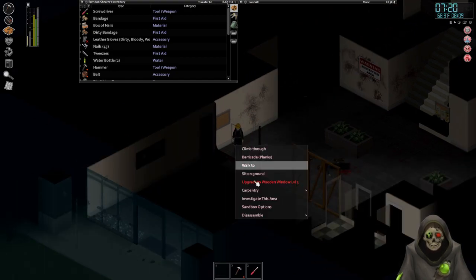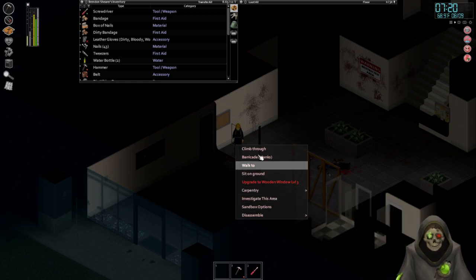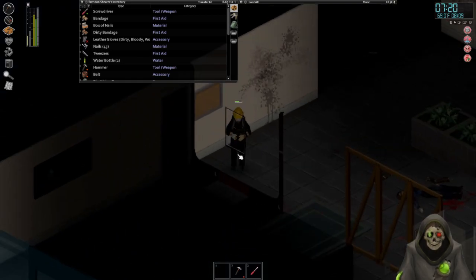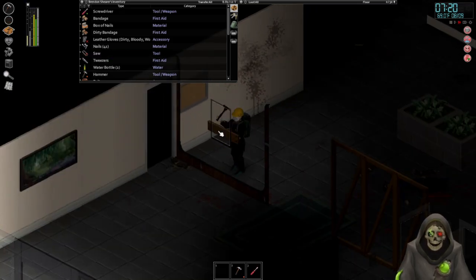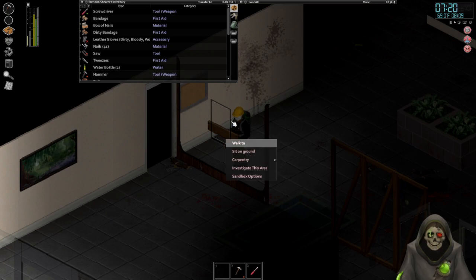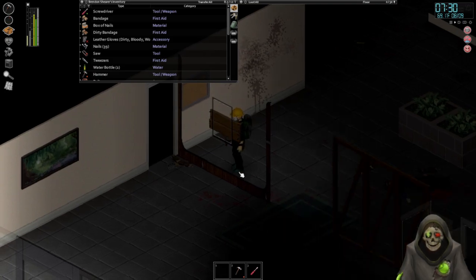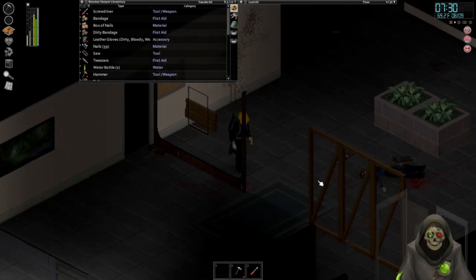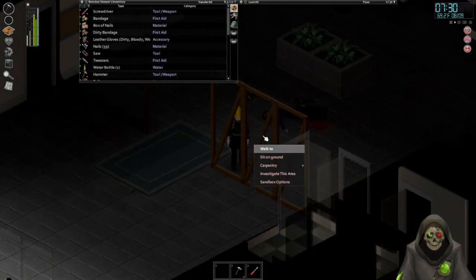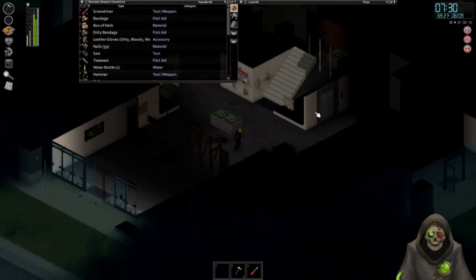Let's see. If I barricade it with planks, will that help at all? Like, I don't want to make it so I can't see out, right? But if I put a few planks there, I think I can still see, right? Yeah. Okay. Let's do the same thing to this side, then. Oh, well, we're out of planks. That's all right. Let's go get some more.